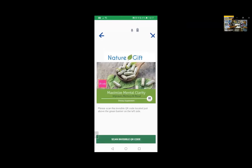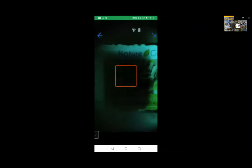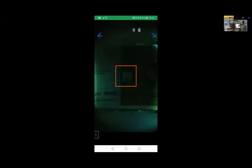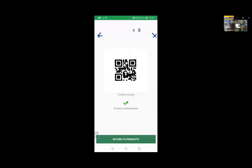So they will show us where's the invisible QR code. And then you can see in the pink icon over there where the IR QR is supposed to be located on the label, because visually, of course, with our own eyes, we cannot see. And then I click. So we're going to go to the label now again, and the inspector knows where to search for the product and capture it. Yes, very fast. Okay.